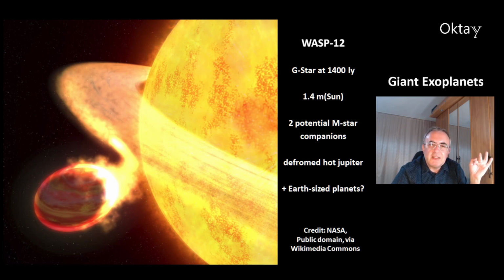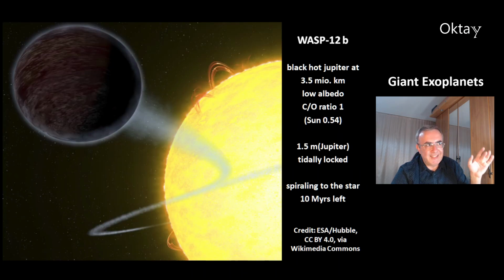And the question is, this hot Jupiter systems, can they have a Earth-sized planet too or not? This is not answered yet. This is a picture of the planet that is a companion of the star. That's JWST 12b. That's a black hot Jupiter at just 3.5 million kilometers distance. Has a very low albedo. Albedo means reflectivity. It's a very dark planet.